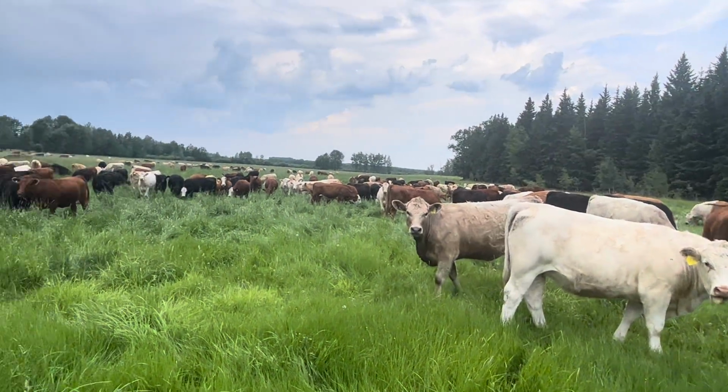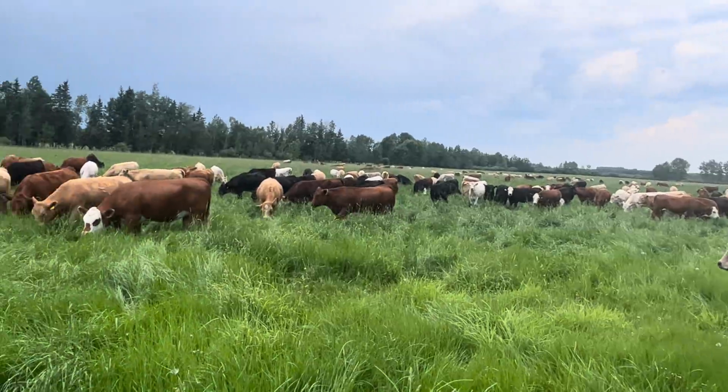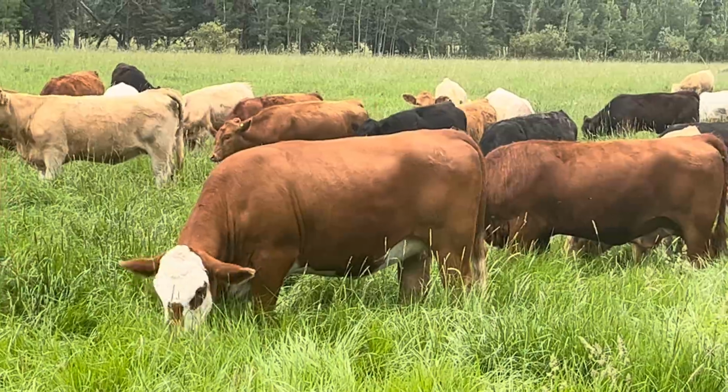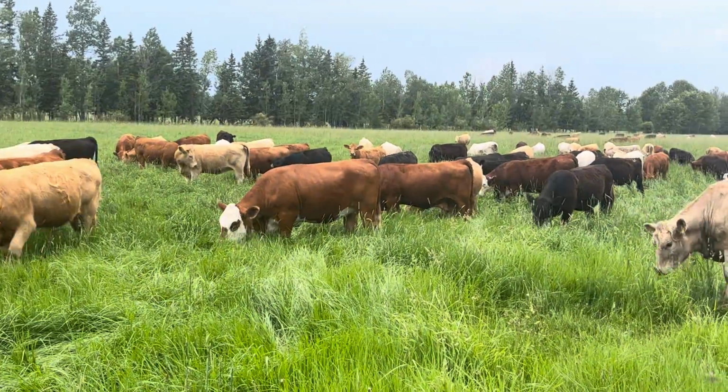Just a nice looking bunch of heifers. Really nice looking bunch of heifers. Well, that one there is just slick as a button. Look at her. Just slick, slick, slick.